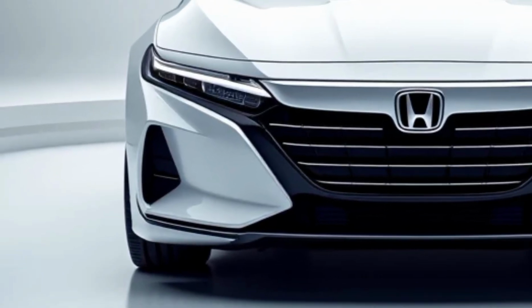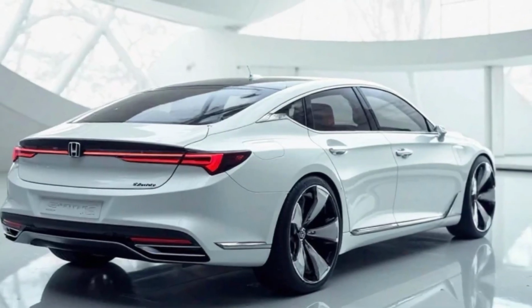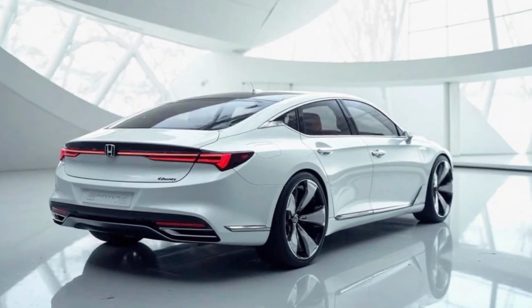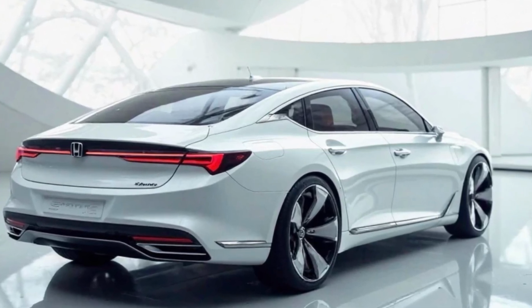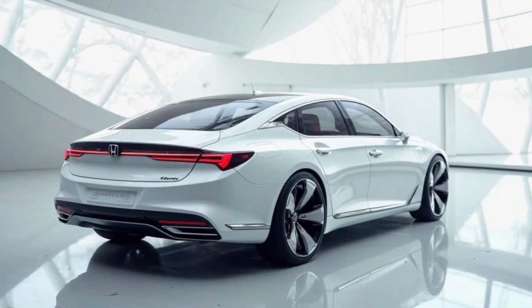As for pricing, the base model starts around $28,000, while the top-tier hybrid trims can go up to $38,000, depending on features and packages. For the level of technology, comfort, and efficiency it offers, the Accord continues to provide excellent value. The 2025 Honda Accord stays true to its reputation as a reliable, stylish, and high-tech sedan.